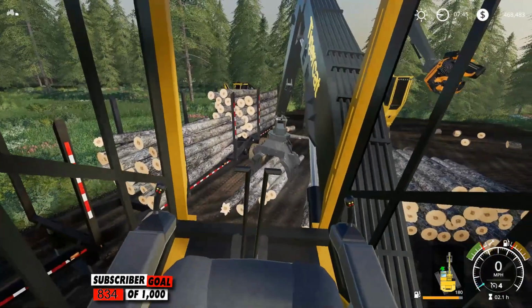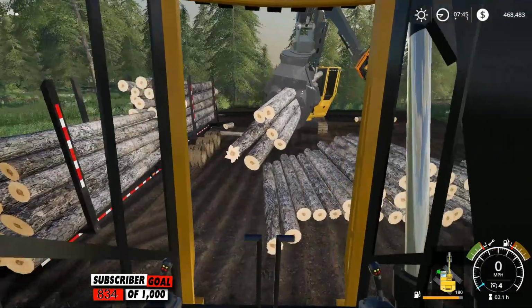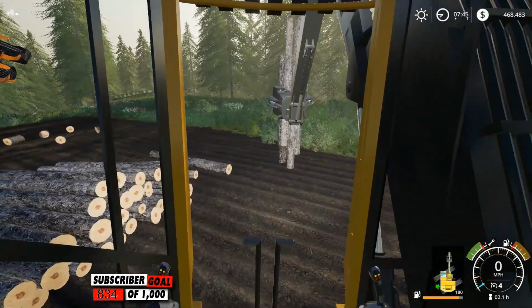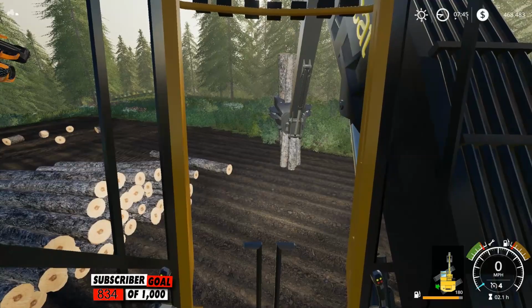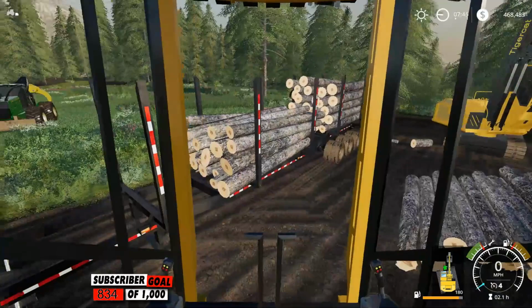But we'll make it where we can deliver our logs and wood chips, and we'll just have the truck stop and wait on us somewhere, and we'll take over from there. But I can be skidding some logs or processing some trees or something while the truck's on the way to the sawmill.